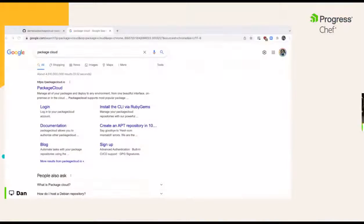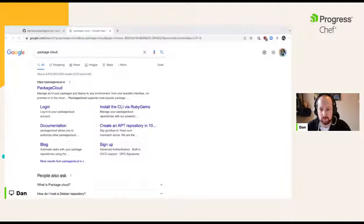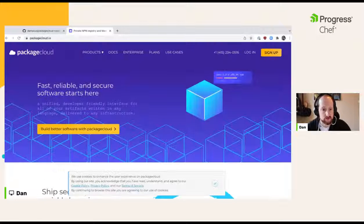So let's just start with what the heck PackageCloud is. I'm just going to jump straight into it today because I really like to just start doing it.